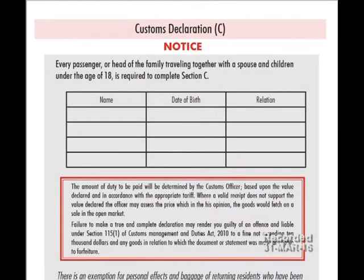Now, if the residents, belongers, and citizens are traveling as a family, husband and wife, and children under the age of 18 years, then here's what will happen. Only one form will be filled by the head of the family. The head of the family will fill the immigration section, Part A, from number 1 to number 13, and then the back, which is Part C, for customs, where he would list his spouse and children's names. So the spouse and the children will not be required to fill separate immigration forms. That is very important to know.